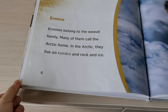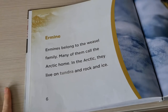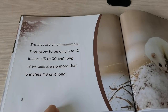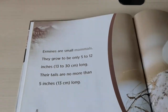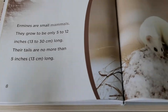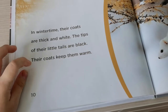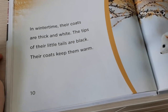The ermine belongs to the weasel family. Many of them call the Arctic home. In the Arctic, they live on the tundra, rock, and ice. Ermines are small mammals. They can grow to be only from 5 up to 12 inches, from 13 up to 30 centimeters long. The tails are no more than 5 inches, 10 centimeters long. In the wintertime, they grow a thick white coat. The tips of the little tails are black. The coats keep them warm.